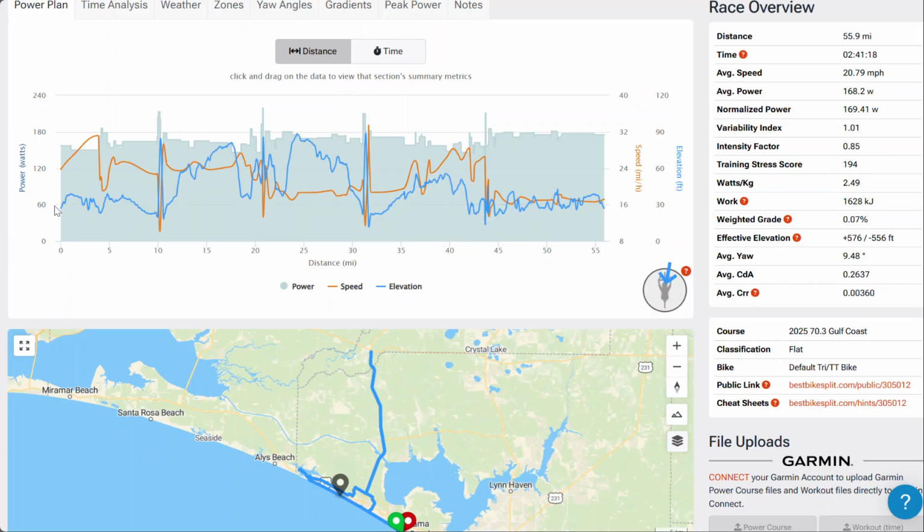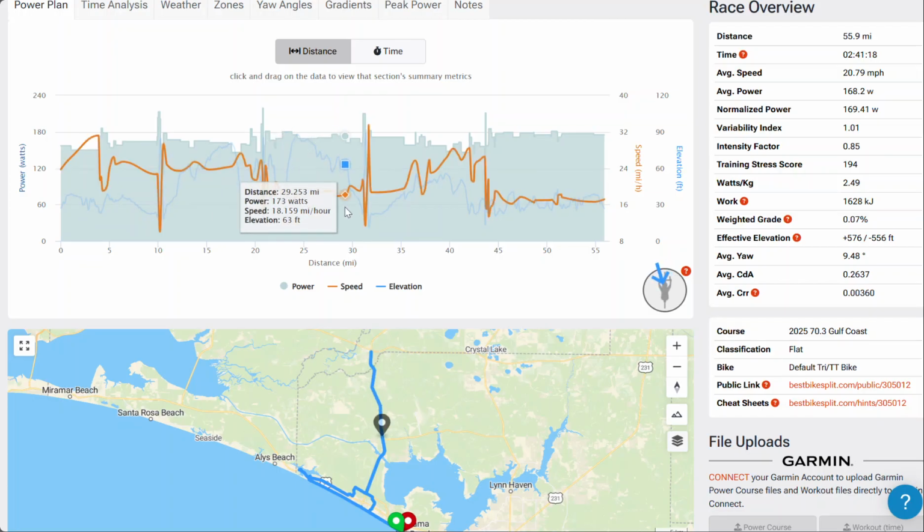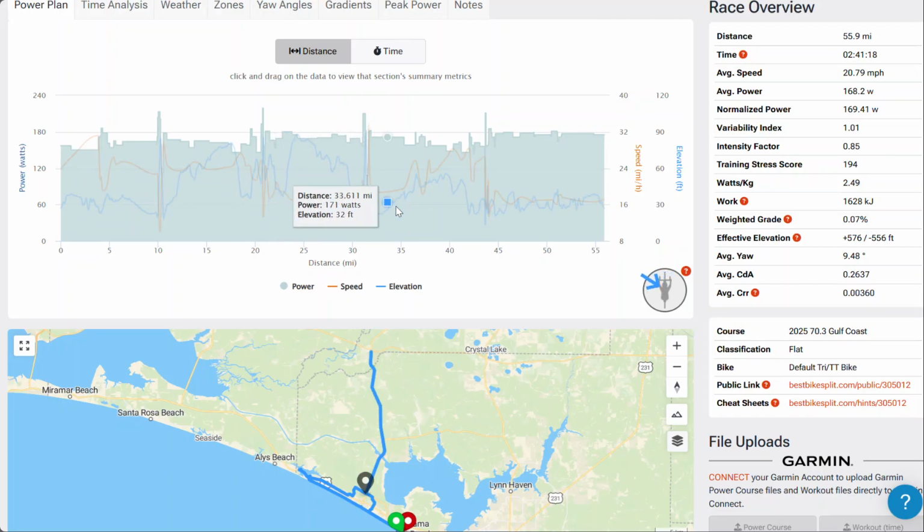You're going to see exactly what we just said. As we roll out of town, have a little bit of a tailwind before it switches over to a cross tailwind, and that's going to pretty much last until we get all the way up to our turnaround. When we do hit the turnaround, it's going to obviously swoop back around, and it's going to be a little bit of a battle coming back into town.